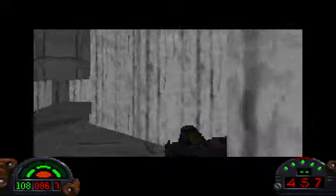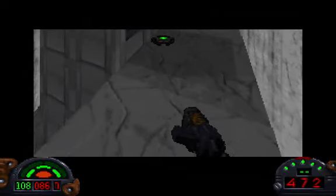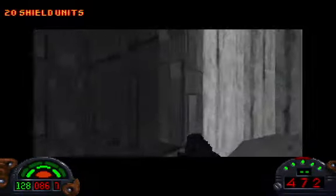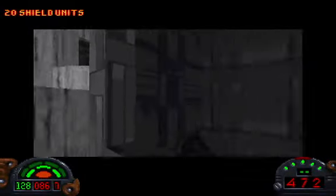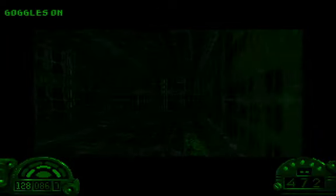And this might look a bit like a leap of faith, but if you look down, you can see that there is indeed a ledge right there. But this is definitely a bit of a leap of faith. You go into this section here, and then either turn on your headlight or your infrared goggles. You can go a little bit further before it gets completely dark. Let's get our goggles on.